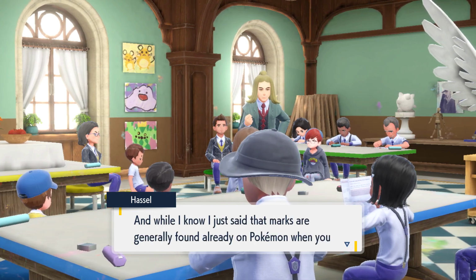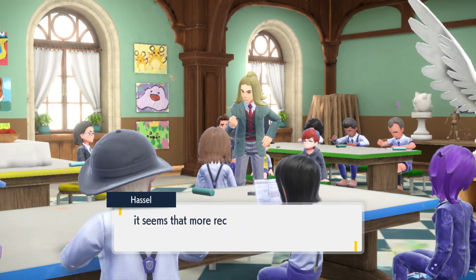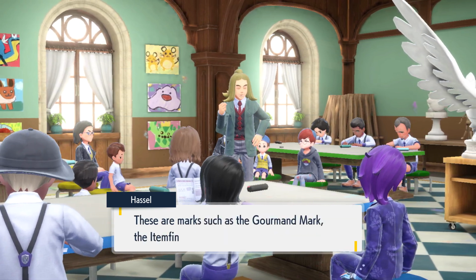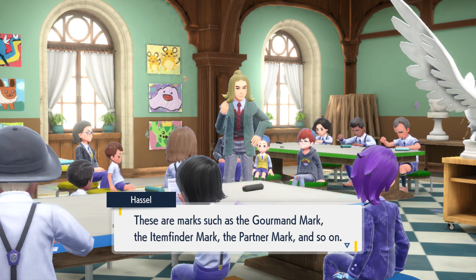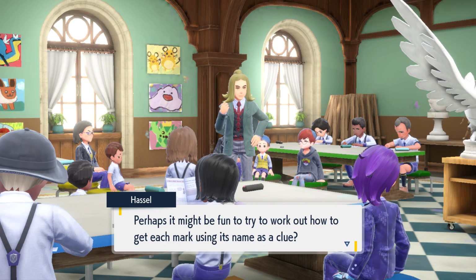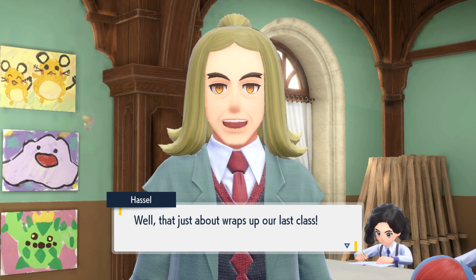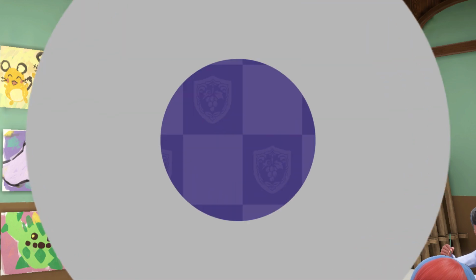And while I know what I just said, that marks are generally found on Pokemon when you meet them for the first time, it seems that more recently, Pokemon can be awarded certain marks based on their efforts. These marks, such as the Gourmet mark, the Item Fighter mark, the Partner mark, and so on. Perhaps it's great fun to try to work out how to get each mark using the name as a clue. Well, that just wraps up our last class. The next exam is the final exam. Please review our material closely so that you can pass on your first try.